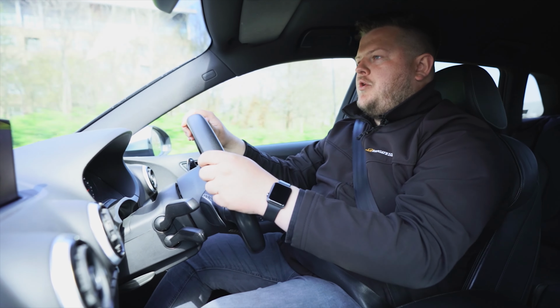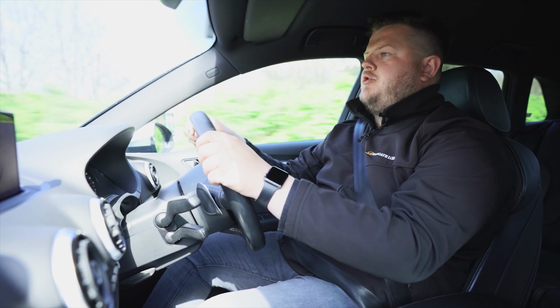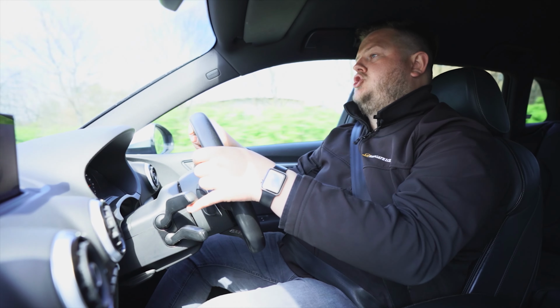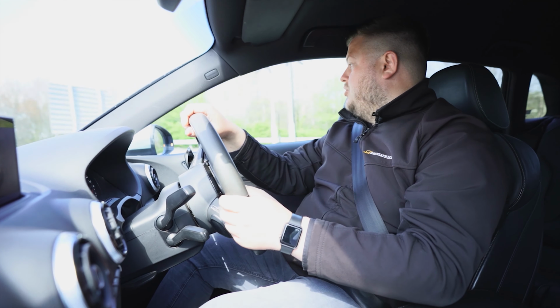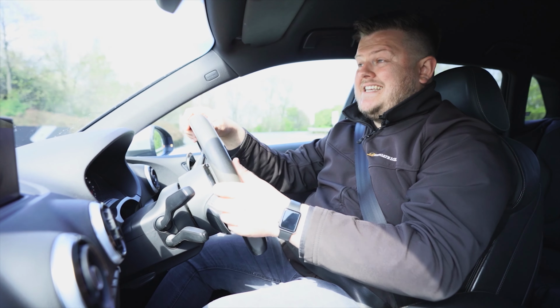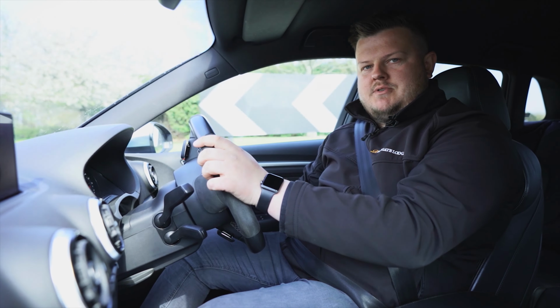So this particular car that we are out in today is of course the fantastic 2016 Audi RS3. With that, you get that 2.5 litre TFSI turbocharged engine. Now that produces a whopping 362 brake horsepower. Not to mention Audi's Quattro all-wheel drive system as well.